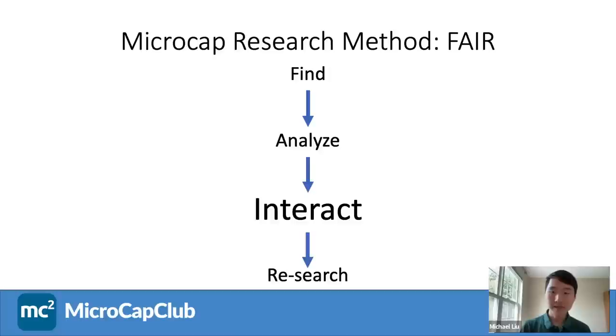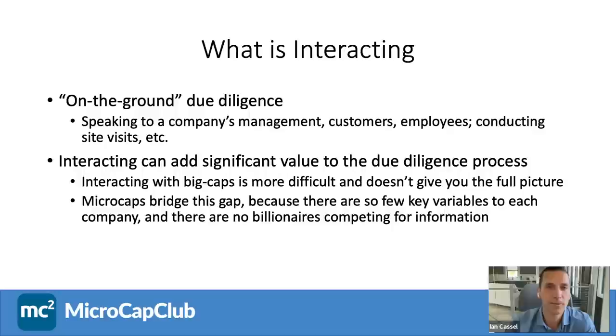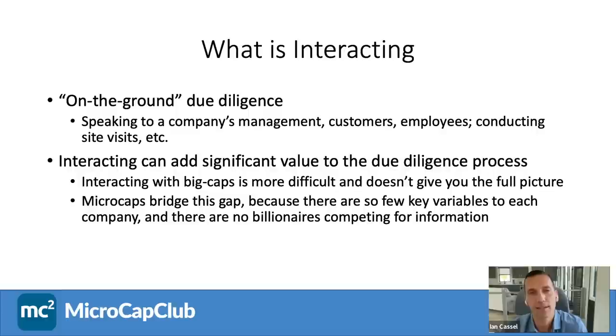Okay, the next part of the fair microcap research method is interact. And so when we're talking about interacting, what we're really talking about is on the ground due diligence, going beyond the numbers and talking to people inside and outside the company. This might include talking to company's management, talking to their customers, talking to their employees, conducting site visits, scuttlebutt research. You've probably heard that term before.